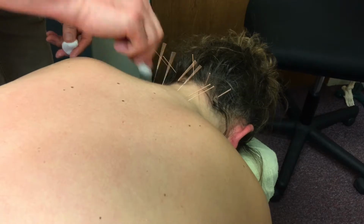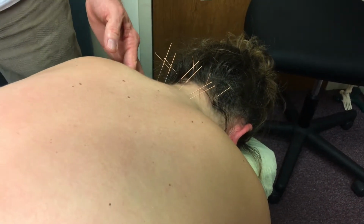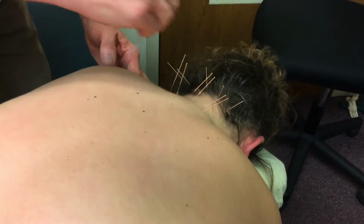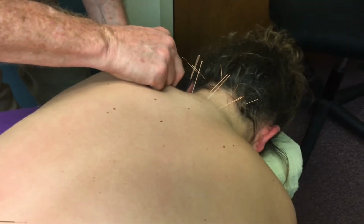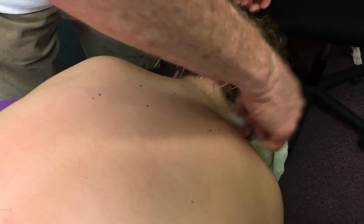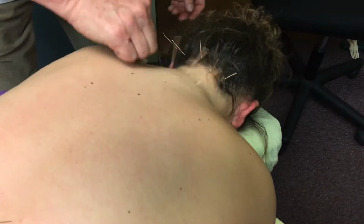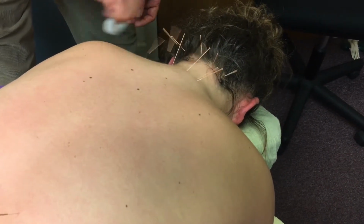And this is gallbladder 21. This is a shoulder release point where most everybody is tender, and we'll have many, many more, Margaret. Oh, yeah. Have you had some shoulder tension? Yes, sir. Okay.